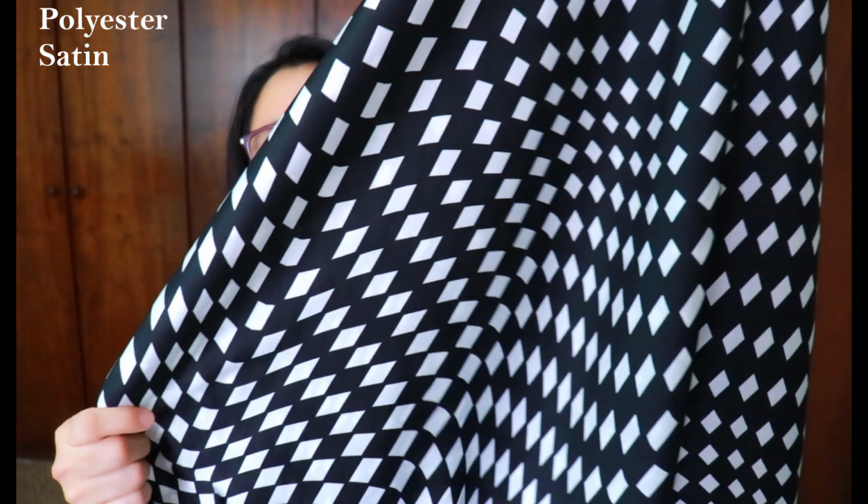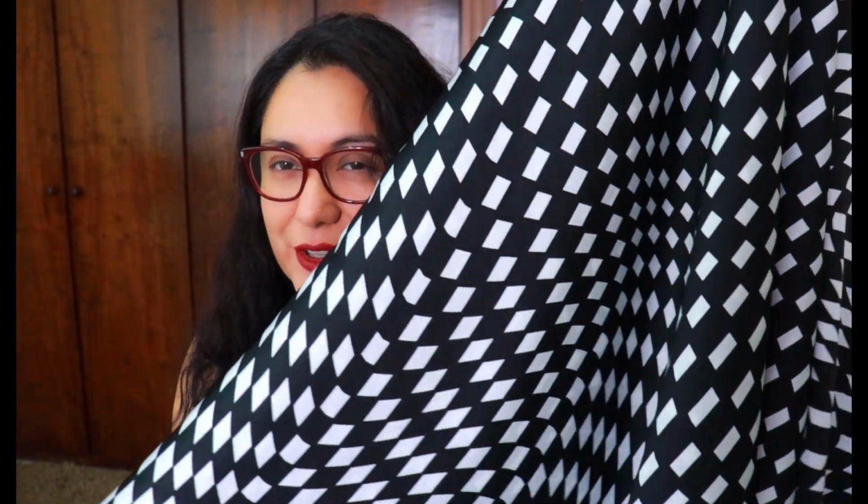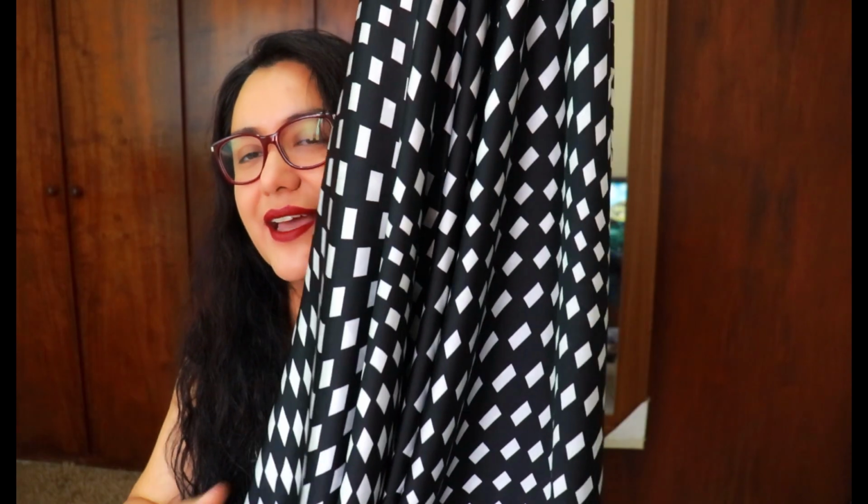And I got this satin. But it's a polyester satin. It is pretty opaque. It's not shiny at all. It has some sheen to it. But look at this print. I look at it and I get slightly dizzy. And I can just imagine wearing it and making everyone dizzy around me.